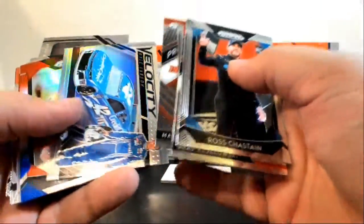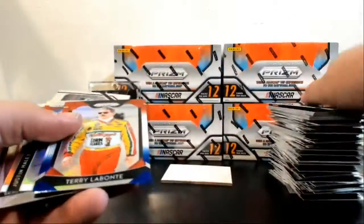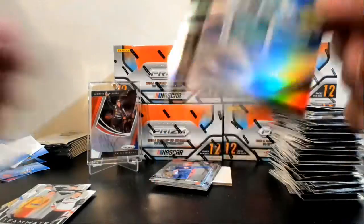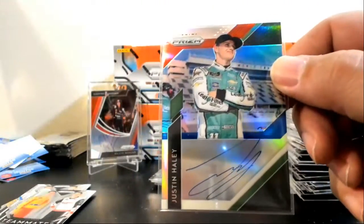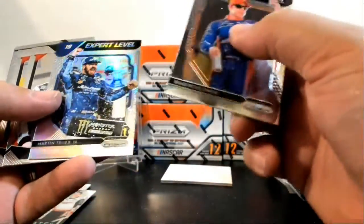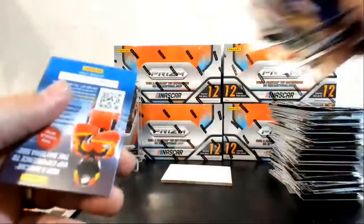Kurt Busch. Kyle Larson. Terry Labonte. And as I break up the autographs, Justin Haley. No numbers for Justin. Surprised to see him not racing this week after he is the defending plate guy. Truex refractor, and that was the end of number 2.